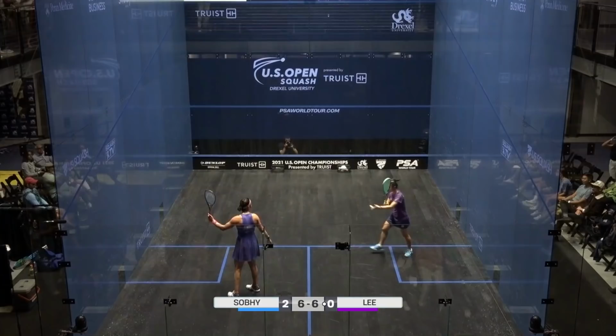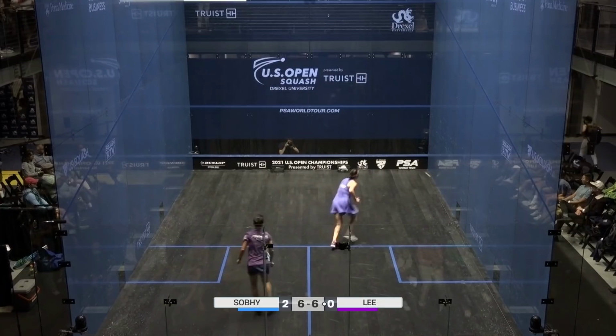It's a decent serve onto the side wall. Players sincerely miss their trips to the Far East. Oh, that is absolutely brilliant. The three wall nick from Lee. She's just rolled it round the backhand side wall. Fair play.